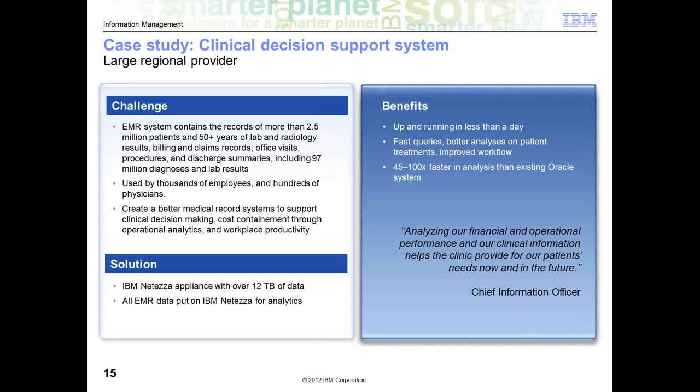So we were able to set them up with a Netezza appliance in 12 hours from the time the machine arrived on the premises to when it was ready for analysis, loading 12 terabytes of data. They now take all their EHR data from their system and put it on Netezza for analytics. And so the result was fast queries, which are important in life and death situations, and better analysis on patient treatments and improved workflow.